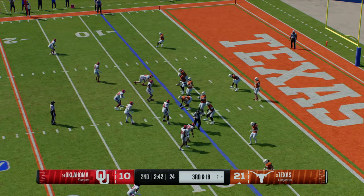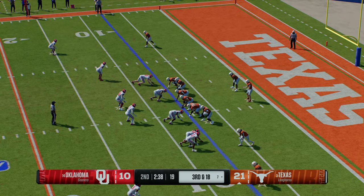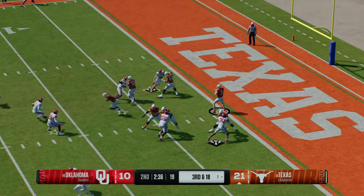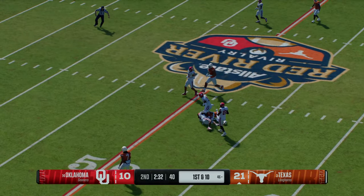So a tricky situation here. Third and very long inside your own 20. How much of a risk do you take? You know this defense could be very aggressive at this moment, looking to make a big play downfield.